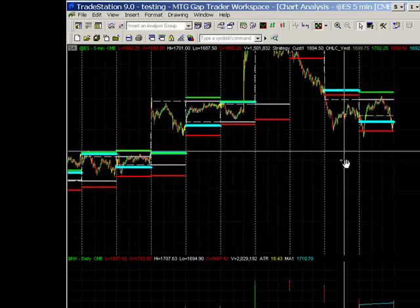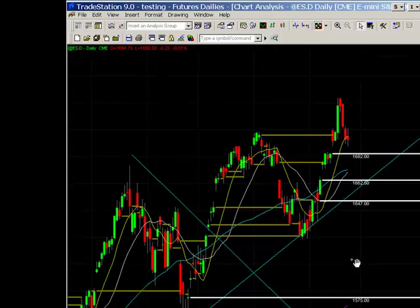Or break down, and who knows, let me see, where would we go? At least test the 50-day moving average and fill this gap for sure, and possibly this one too. So we shall see. Interesting times indeed.